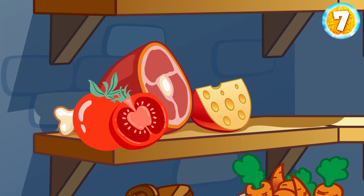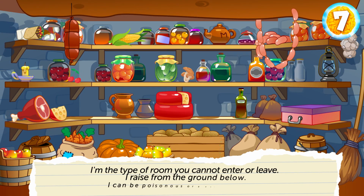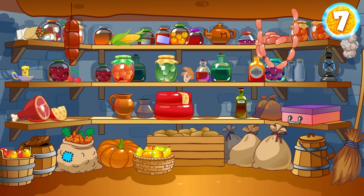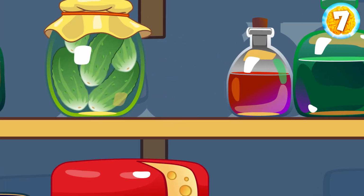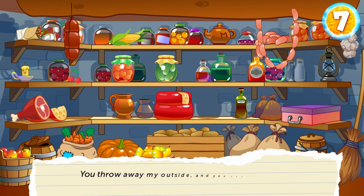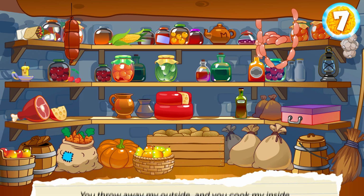A tomato. I'm the type of room you cannot enter or leave. I raise from the ground below. I can be poisonous or a delicious treat. What am I? Can you guess? All of this is about a mushroom. You throw away my outside and you cook my inside. Then you eat me from the outside and throw away what's inside. What am I?